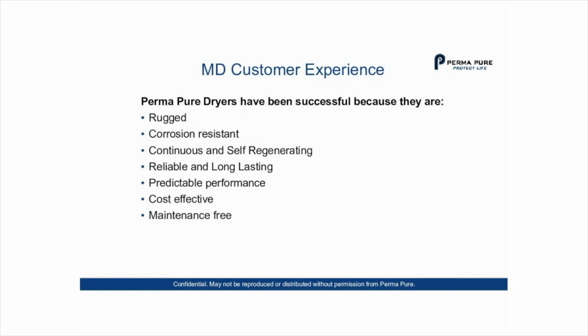So let's look in general at our MD customer experience. We've been making these dryers now for over 40 years, and in general they've been successful because they are rugged, corrosion resistant, continuous and self-regenerating, reliable and long-lasting. They have predictable performance, they're cost-effective, and they're maintenance-free.